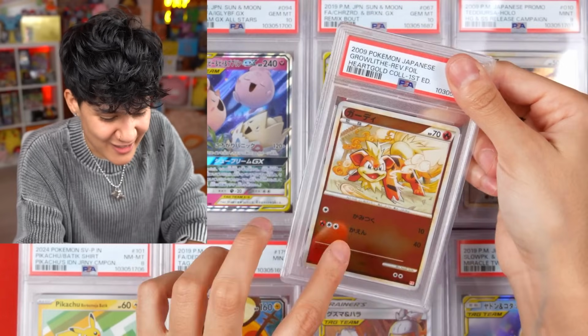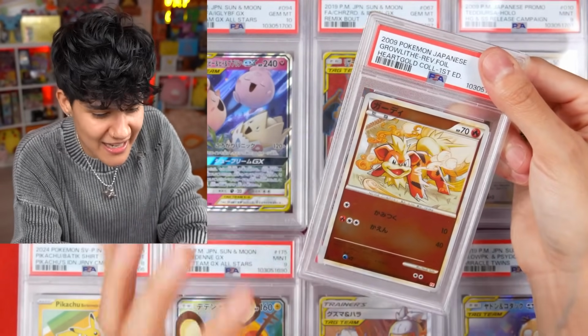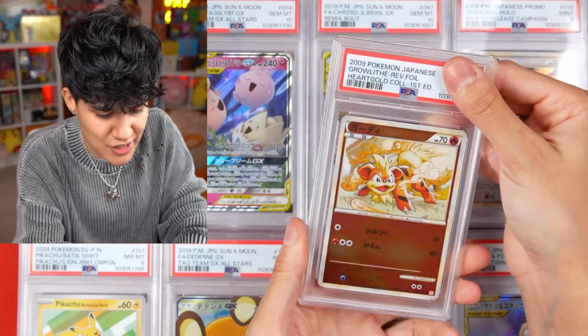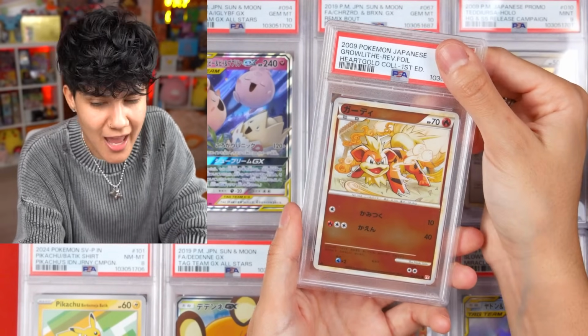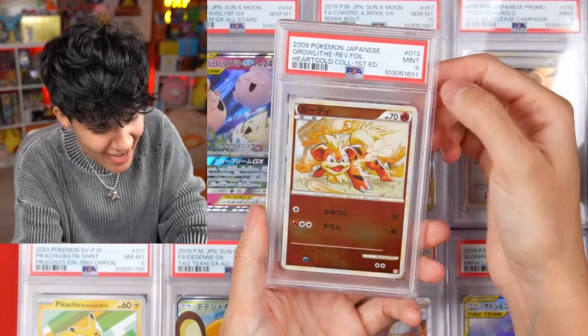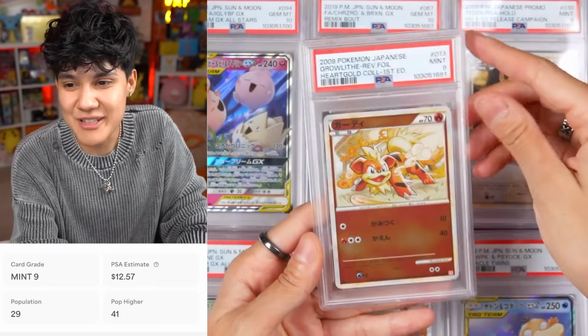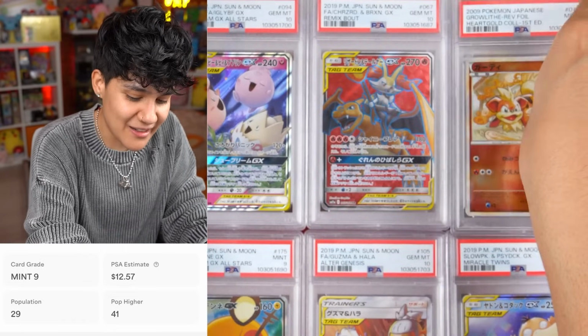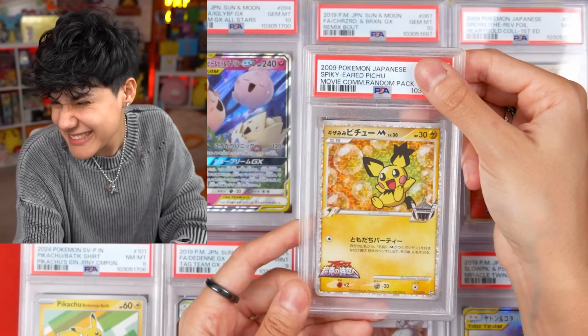So this one I thought was really awesome. This obviously wasn't one of the bigs, but it's a big one to me because I actually didn't have this Growlithe yet in Japanese. Reverse Heart Gold, first edition. In a Mint 9. All right, dude, I feel like these reverses, these ones are hard to get 10s in, once again, because of the easy to scratch, pretty much full foil on those.